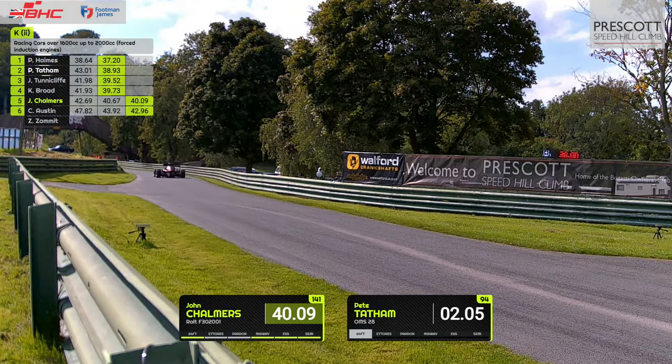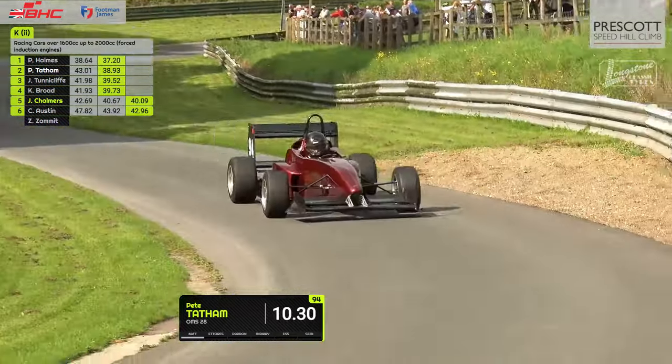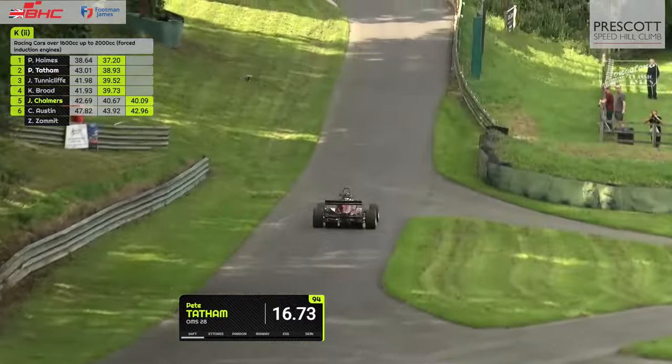Turbo. Right, Pete Tatum off the line in the OMS 28. He's second quickest right now. Paul Hames is leading the class in practice. Very quick.